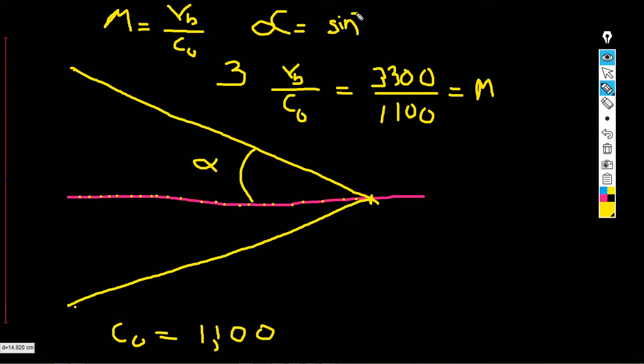Now, don't start rolling your eyes just yet. This isn't that hard. 1 over M. So it's just a couple calculations there, and I'll go through several of them. So if we have a bullet traveling at 3,300 feet per second, and the speed of sound is 1,100 feet per second, then we end up with a Mach number of 3. And if we divide 1 over 3, or 0.333, and take the inverse sine, then we'll get the Mach angle.